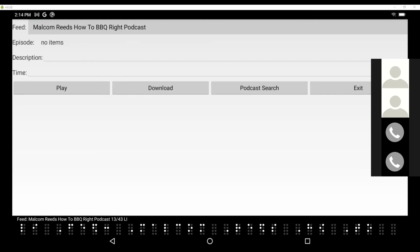It's why we have choices, right? Yeah, absolutely. So I would choose media player because I'm more familiar with it. That's why I would choose it.